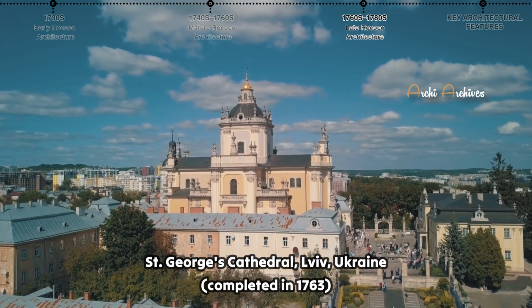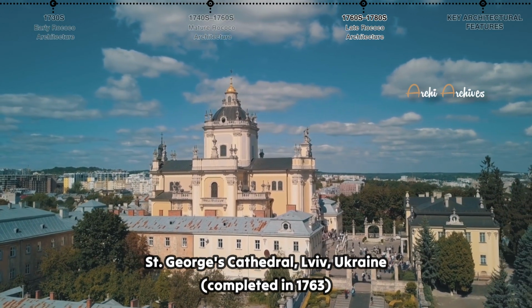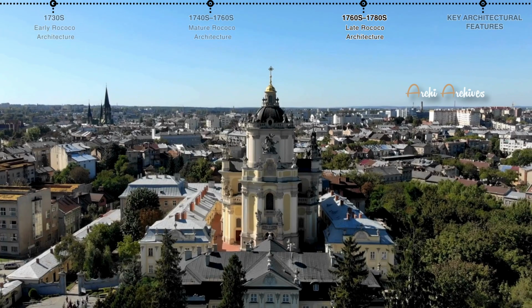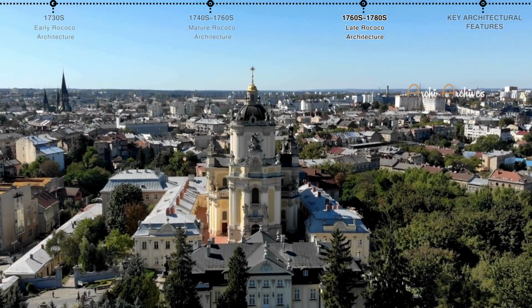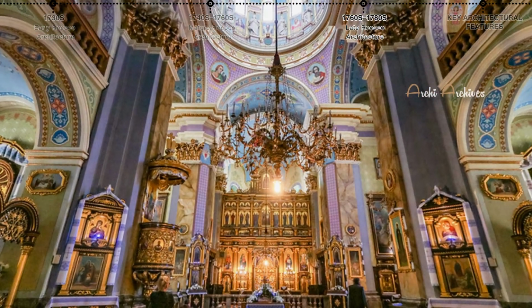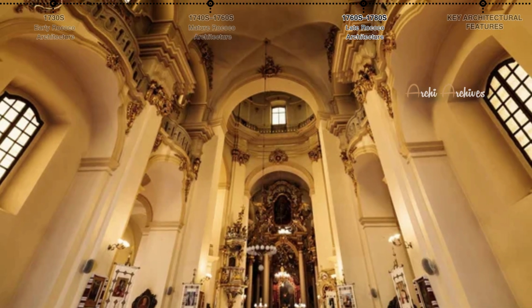St. George's Cathedral, Lviv, Ukraine, completed in 1763. Designed by architect Bartolomeo Rastrelli, this cathedral features Rococo details, with an elegant facade, lavish interior decorations, and a harmonious integration of architecture and sculpture.